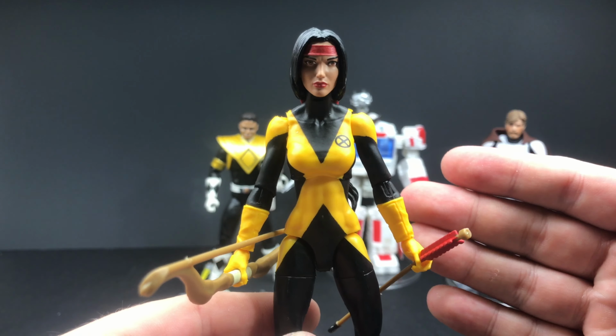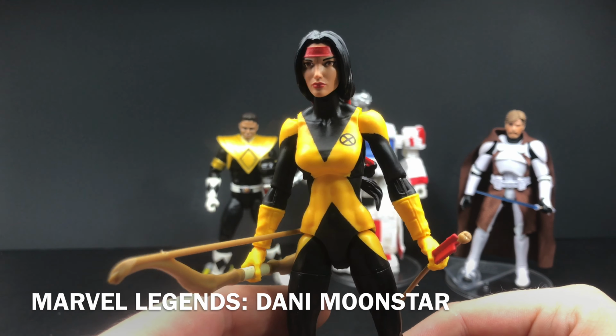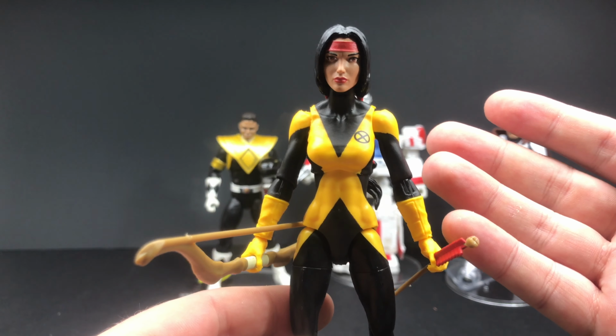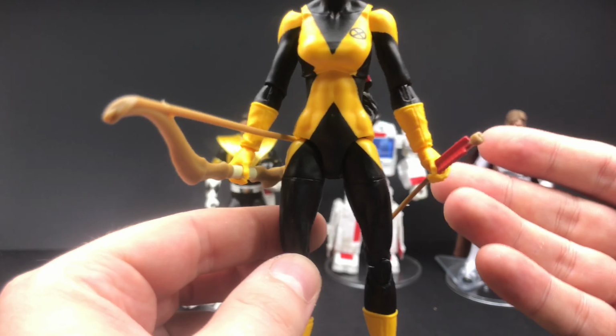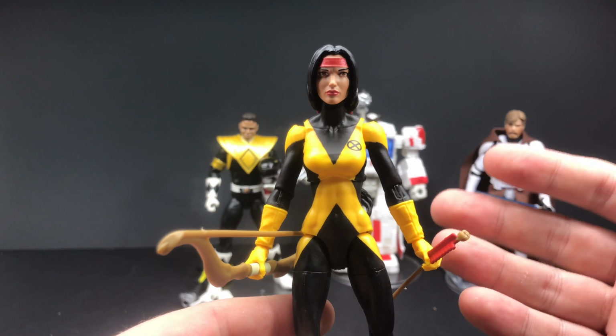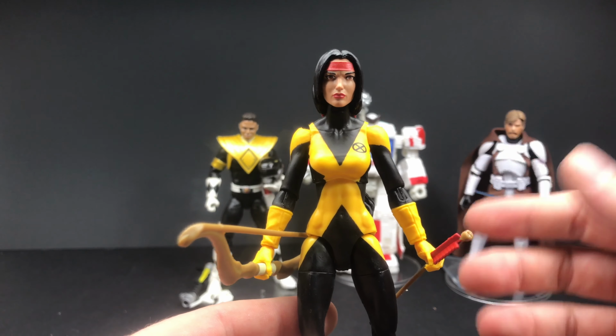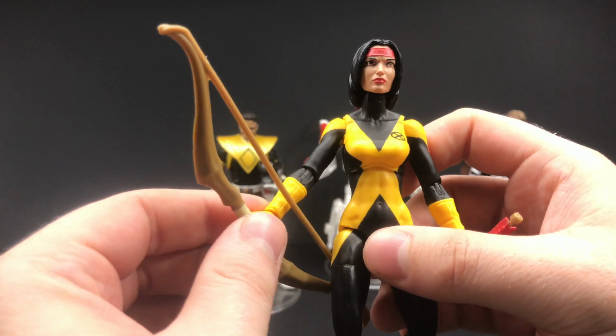Which finally brings us to our Marvel Legends Endeavor. This is the X-Men Dani Moonstar figure, and a nice premise from the Marvel Legends team. It's a buck female body mold, and it comes with 3 different heads to make 3 separate characters. Or hey, if you buy even more, you've got extra heads that have come with other figures, so you can definitely go to town. Dani Moonstar does look good.